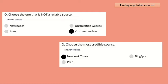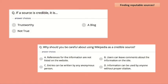And then choose the most credible source of those 3 options. The New York Times obviously is the most credible compared to Blogspot and Prezi. And then if we look at here, if a source is credible, it is trustworthy. A blog, not true. And why should you be careful about using Wikipedia as a credible source?